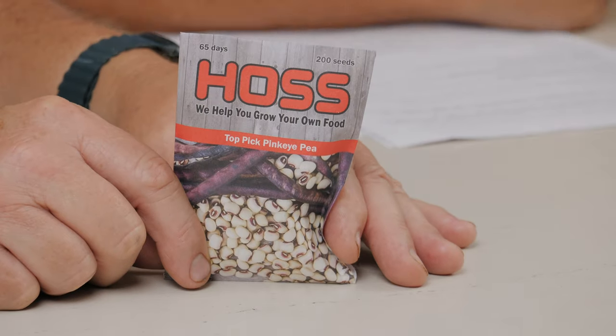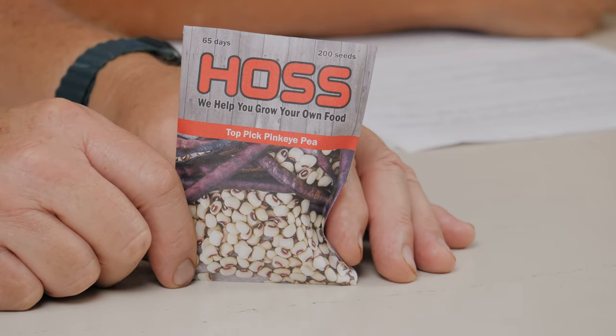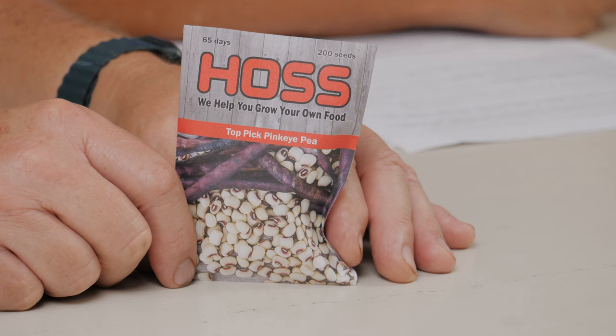All righty. Now let's talk about the different types, because this is very interesting. And this may take a minute, folks. All right, Top Pick Pink Eye. This is my favorite one for a couple different reasons. It is a kind of compact plant, but as the name implies, it grows on the top of the plant. Easy to pick. I read about these things about 3 years ago, and they did wonderful for us. It's a good pea. It's easy to shell. But the main thing is, I like the growth habit of the plant. Let's open it up and see what it's like.